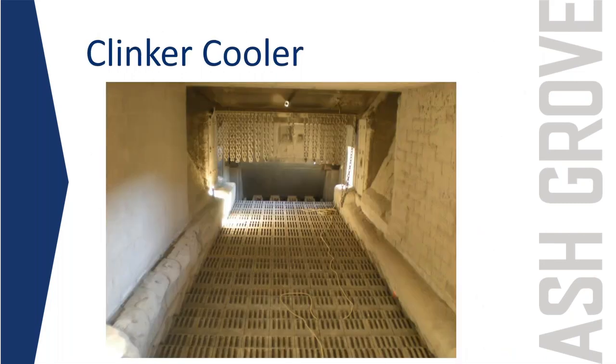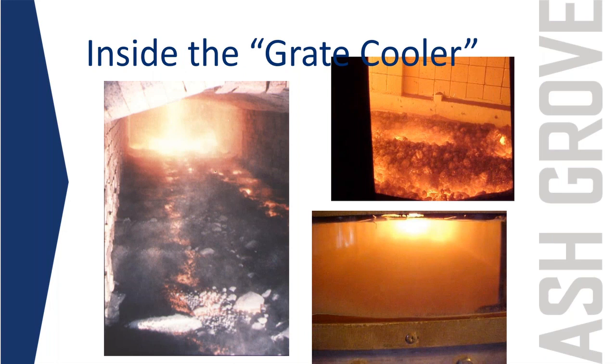Here's the inside of the cooler. You can see what it looks like. It's all refractory lined. You can see these plates in the bottom with the holes in them where the air can be pushed up through. These plates just move back and forth, and as those grates move back and forth, they force the material to move along. And here's a picture of the grate cooler with material in it, so you can see just how hot those clinker nodules are as they come out of the kiln. Really pretty cool process.